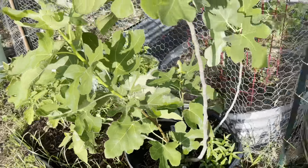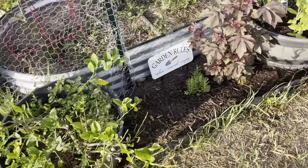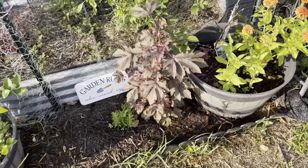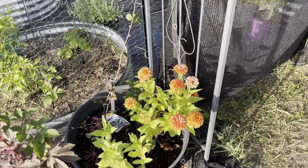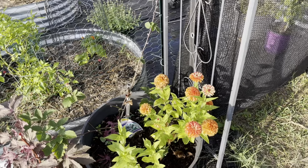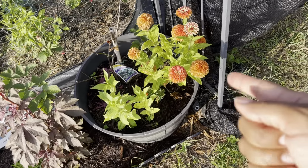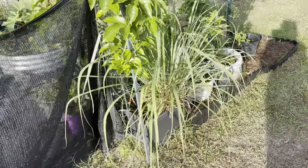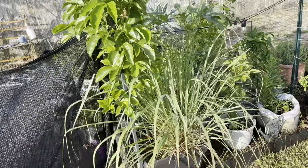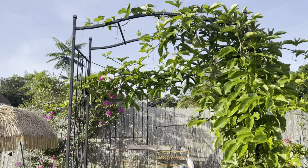So my Meyer lemon. We've got some rosemary in the ground, more cranberry hibiscus. This is one of the blackberries. Don't know the variety, but I got it from one of the big box stores. I've got more of the zinnias. We've got lemongrass over here. And then my passion fruit vine. This is the purple variety.